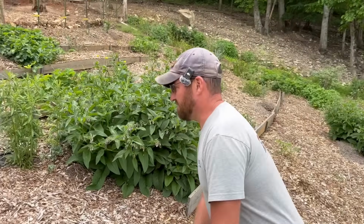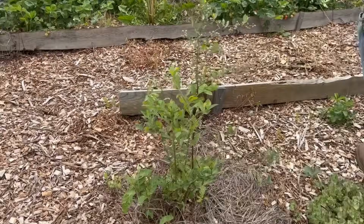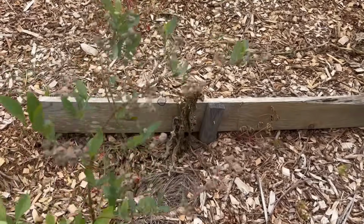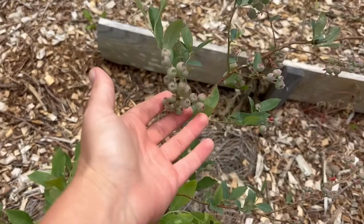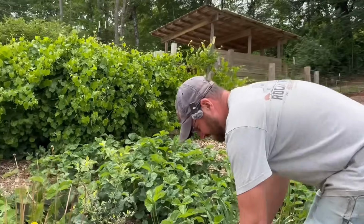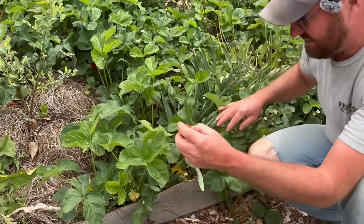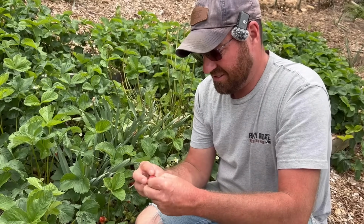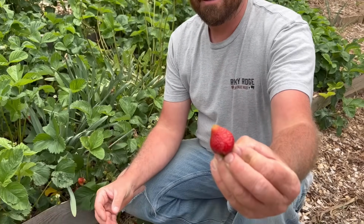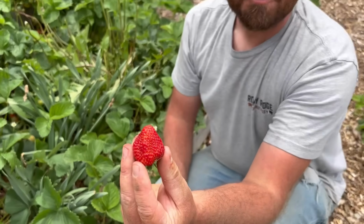But this right here is what's really, like, we've got blueberries out here. I think we've got about 20 blueberries on this hill. Most of the blueberries, I don't think the frost hurt them. For the most part, they're pretty loaded. But y'all, look at this. Look at it. Holy cow, these strawberries are showing out here this year. Oh my goodness. That's perfect. Look at this right here. Look at that. That's a nice strawberry.